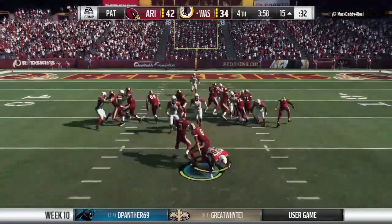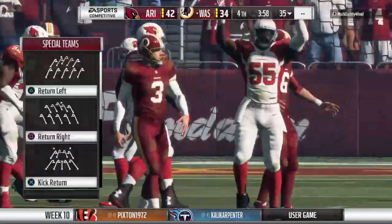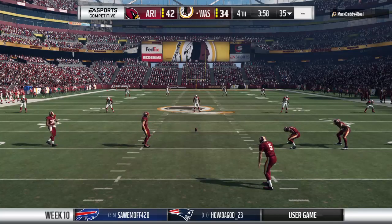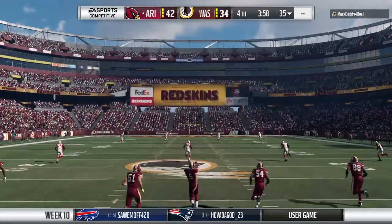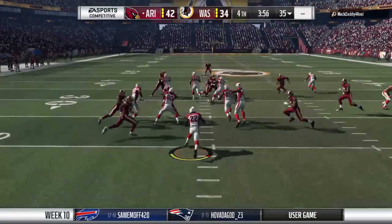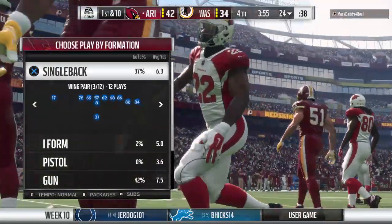And now it's blocked. The kickoff team on the field now as they will send this one away. That'll be taken in the end zone. And a pretty good return here. He'll be stopped just shy of the 25 at the 24-yard line.